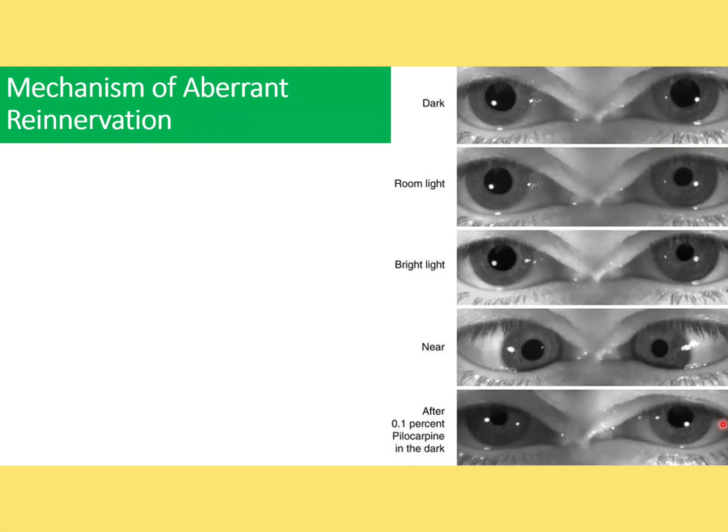So here there is a light-near dissociation that I told you earlier: when exposed to bright light, the pupil remains large and reacts slowly. But when the patient shifts focus to something nearby, the pupil constricts more effectively. This happens because the nerves intended to control the light response now also respond to the brain signal for near focus. So here, there is a tonic pupillary response.